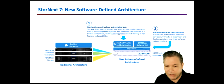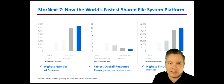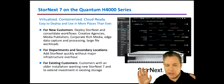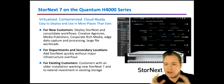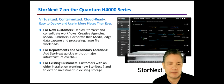So one example is the H4000 that we have here that takes advantage of StoreNext 7 and all of its improvements, and looks a bit like this. So new user interface, and you can now, to your point, take this entire StoreNext environment and deploy it in something that's, essentially, I can rack a system, and in a matter of minutes, I can start plugging in my editors and we can all get to work as a small team.